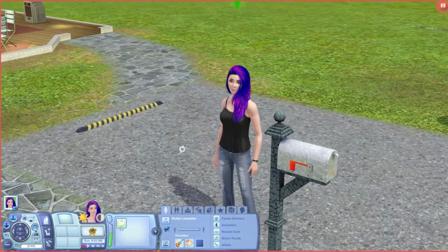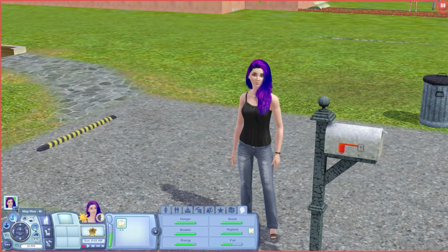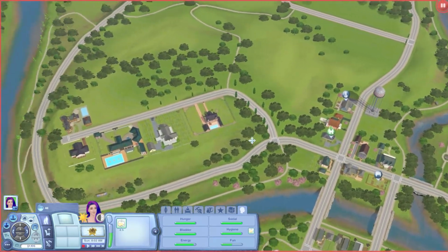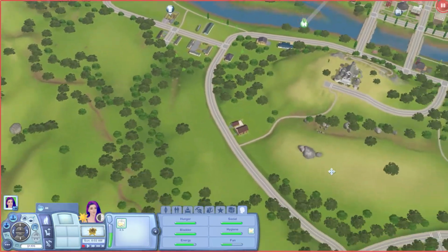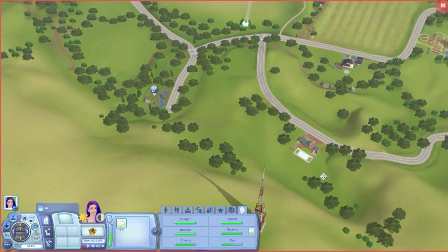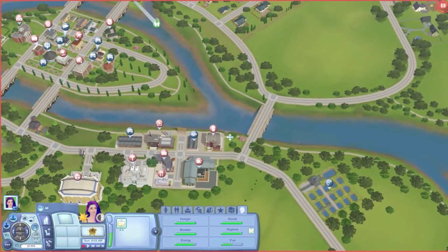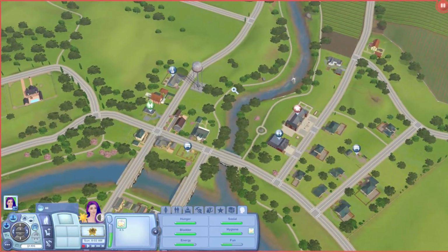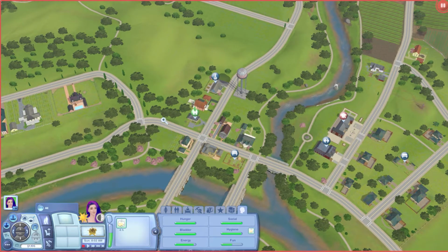So anyways, I hinted a little bit at what neighborhood I wanted to start this in. We are in the beautiful, huge neighborhood of Riverview, which is the only free downloadable neighborhood in The Sims 3. It is massive and I love it. There's tons of Sims in this neighborhood. There's so much space. I just love it.